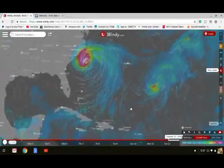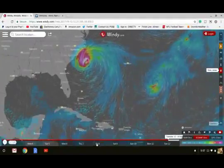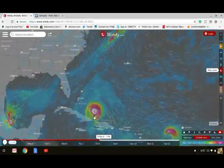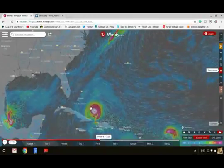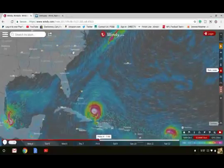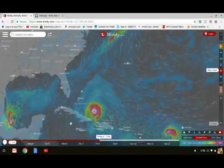So let's see. 1, 2, 3, 4, 5. So Friday, that's pretty accurate. So it's definitely going to hit the Bahamas. And then after that, we really don't know. She could keep the path and go direct hit to Florida, or make a right and go straight to Georgia, or she could miss. So just doing a quick update, and we'll see how she does.